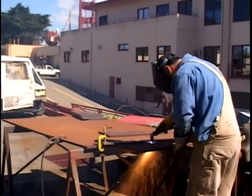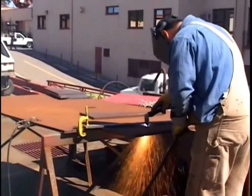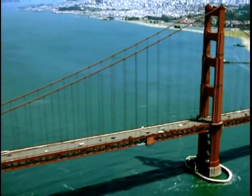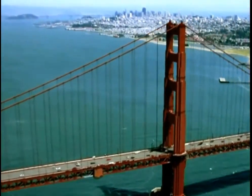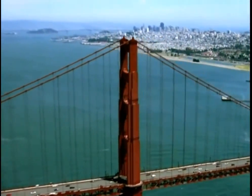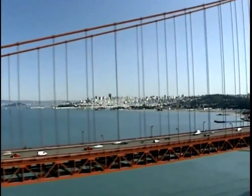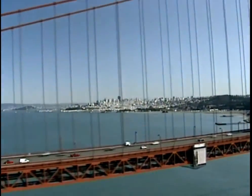In recent decades, 2 major structural improvements have ensured the bridge's longevity. In the 1970s, all of the suspender ropes that hang off the main cables were replaced after showing signs of corrosion. In the 1980s, the reinforced concrete road deck was replaced with a steel deck.